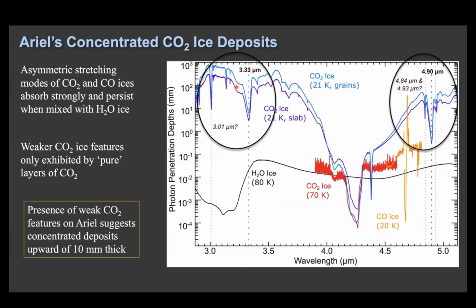But the thing that's interesting is we see these subtle features on Ariel that are outside of the asymmetric stretch fundamental wavelength zone. And these are consistent with concentrated CO2 deposits that are separated from water and other strong absorbers. They could be mixed with some CO, sure, and other carbon oxides, but that might be the extent of it. Furthermore, some of the features we see are really subtle on Ariel, and they suggest that there's enough CO2 that the photons have to penetrate through a fairly thick layer of CO2, perhaps on order of a centimeter. I know the geologists listening to this might say, who cares? But from a spectroscopist standpoint, a layer that's a centimeter thick is really kind of cooking with gas.